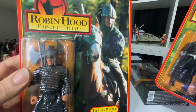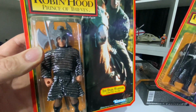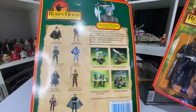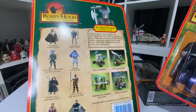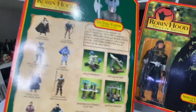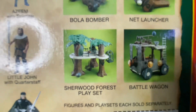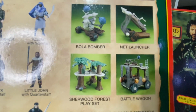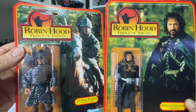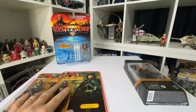Look at it, crazy looking figure, isn't it? I know they used a lot of these figures from other lines, but some great figures. So I've got Robin Hood, the Knight, and the main baddie. That's what I wanted. And of course, I've got my own Sherwood Forest playset up there, but I use it as an Ewok village. Awesome finds. See, I still do buy vintage when I can find it.